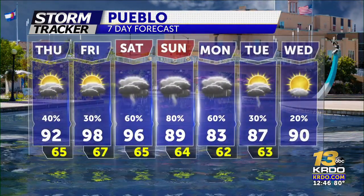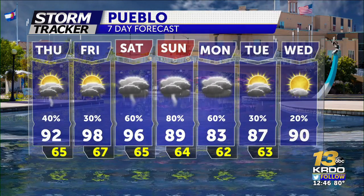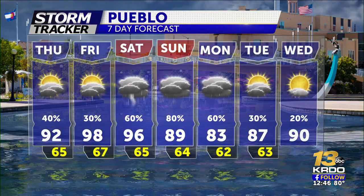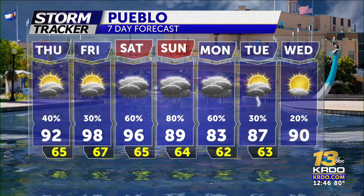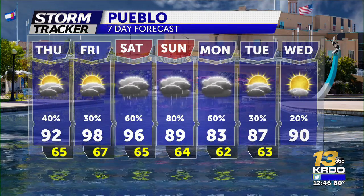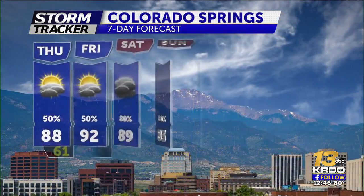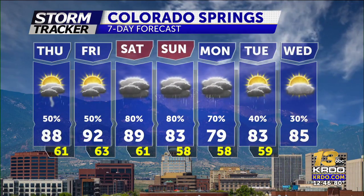Pueblo, keeping an eye on Friday. Triple digits just can't be ruled out yet. Really depends once those clouds and thunderstorms move off the mountains towards that corridor. Saturday, Sunday, elevated rain chances holding on into Monday before we do get that relief as you get towards the middle of next week. Downtown Colorado Springs, going to be about 6 degrees above average for Friday.